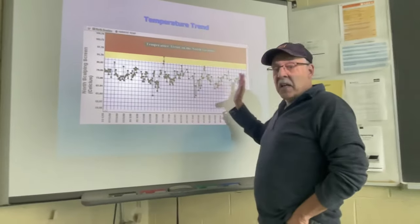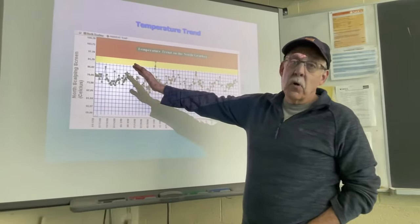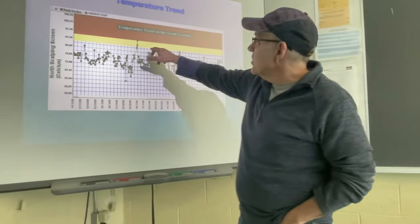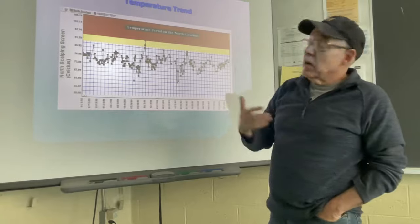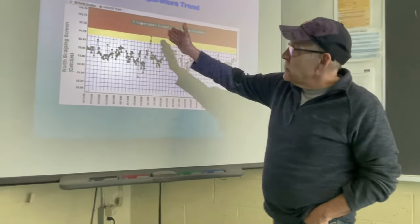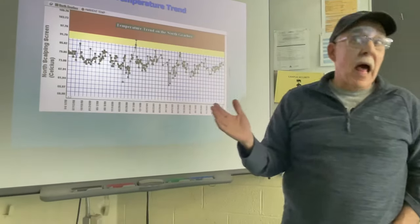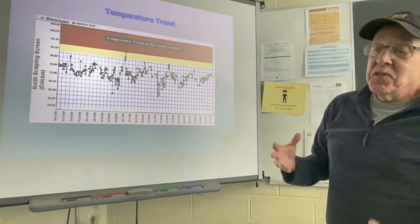Okay, so temperature is what alerted them to the problem to begin with. Temperature's up, go back and look what happened in all these other spikes. Chances are, and when they look back, every time they had a temperature spike like this, they lost a bearing. So already you've got about half your analysis done if you keep your records.